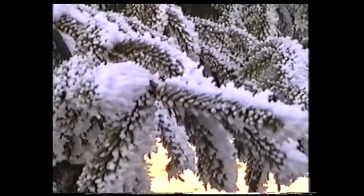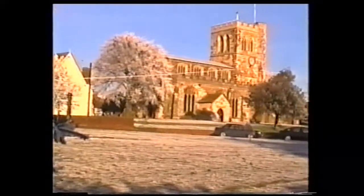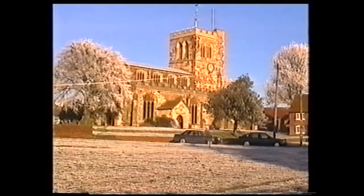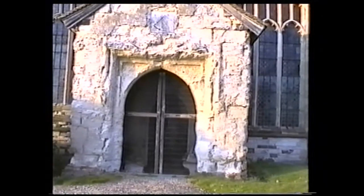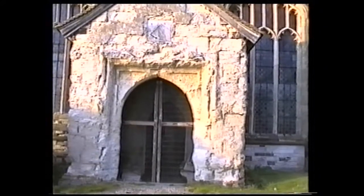Frosting on trees is one of the delights of winter, but the same frost does enormous damage to the church. Pam Ward again. The south porch is an item for which we have a grant, and we also have a grant to carry out a survey of it, to be able to do a detailed drawing and record it now before it decays any further.